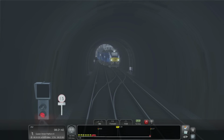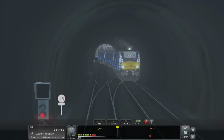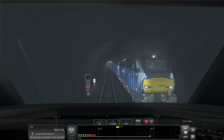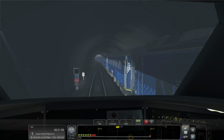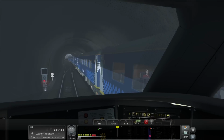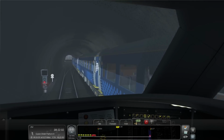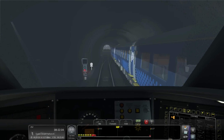There we go. Who are we waiting for? Is that 14? Yeah, we're waiting for 14. Okay. Obviously, 14 would be in the Chiltern livery, I think, or the DRS one, or one of the others. But if DRS or Chiltern have said they don't want their liveries in Train Sim either at all or at the moment, then you've got to respect that.